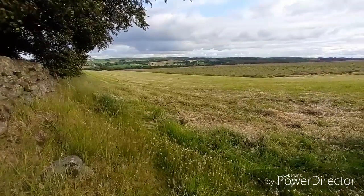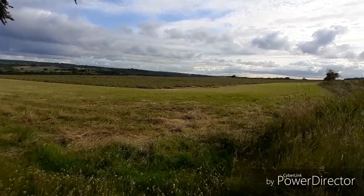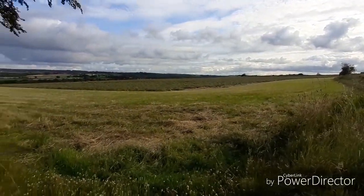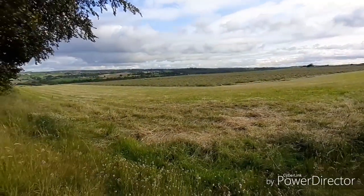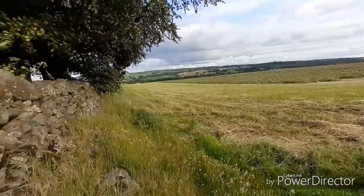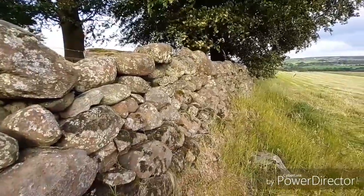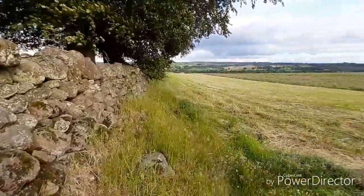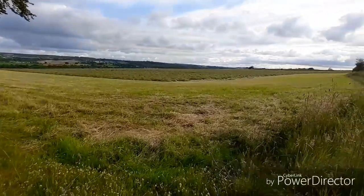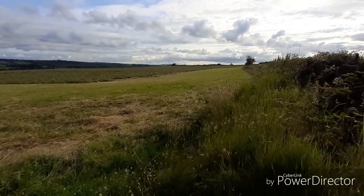That's me up the top of this hill. What a climb. You can certainly see the vantage point up here. You can see for miles. Dry stone dike runs the length of the field. This field used to be cut into like 12 different fields, according to the medieval maps anyway.